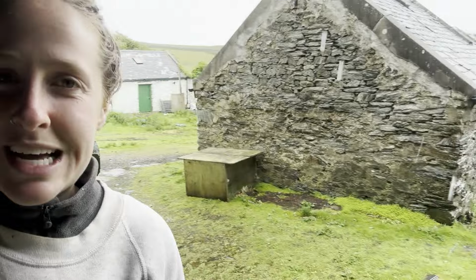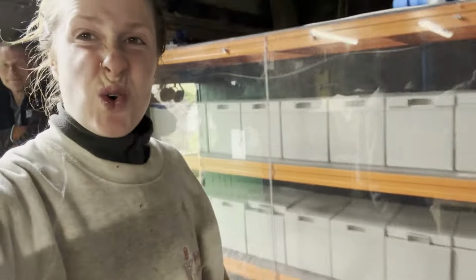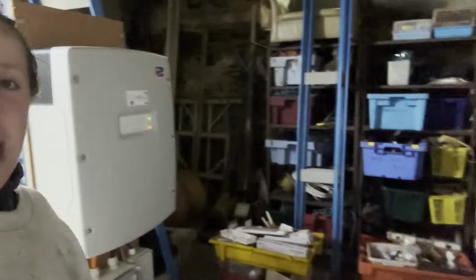It is a very miserable day on the Calf. It's tipping down with rain, and because the weather is bad, it means one thing, another tidying day. So today we're going to tackle the generator barn, which has our generators in, and it also is used to store loads of stuff. As you can see, it's quite messy.